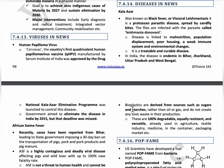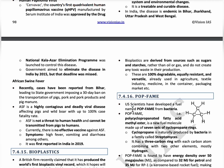So black fever is a protozoan parasite disease spread by sandfly bites. In India, this disease is endemic in Bihar, Jharkhand, Uttar Pradesh and West Bengal. Next is African swine fever. It is a deadly virus disease affecting pigs and wild boar. This disease cannot be transmitted from pigs to humans. It is a non-zoonotic disease.